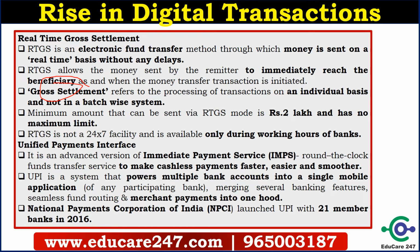Let us understand the Unified Payments Interface. It is an advanced version of the Immediate Payment Service, IMPS, a round-the-clock fund transfer service to make cashless payment faster, easier and smoother. So that is also very important. It powers multiple bank accounts into a single mobile application, and it merges all banking service features in one app. So that is also very important. The National Payments Corporation of India launched UPI with 21 member banks in 2016. It can be asked, and it is active 24/7, and the initial members were 21 banks. So that is also a very important point.